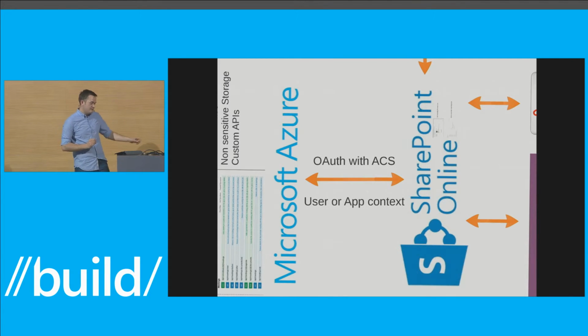So what we use is OAuth with ACS. ACS is the Azure Access Control Service. And if you want to submit your SharePoint apps to the store, you have to use this. So you can't have an app in the SharePoint store if you don't use this method. It's really easy to do. You just go to the seller dashboard, you generate an ID and a secret, and then you plug it straight into your code, and it works sort of straight off.